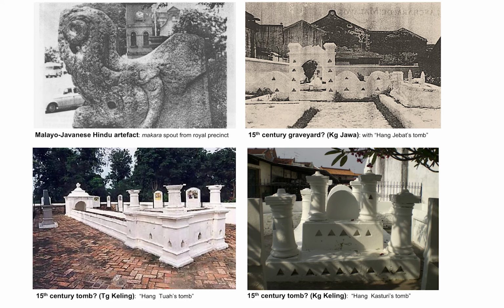I'm sorry, I put the makara there to talk about, not to associate it with the makams at all. I'm just talking about stoneworking traditions. Because these triangular niches don't seem to belong with the Chandi tradition. So it's not Malayo-Javanese. It's something else, right?